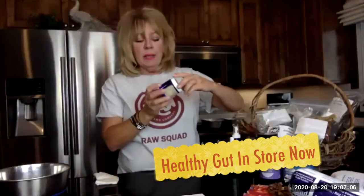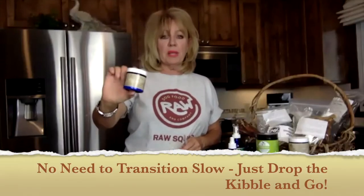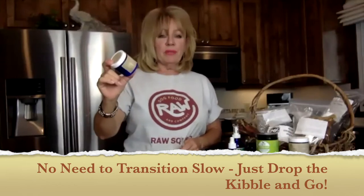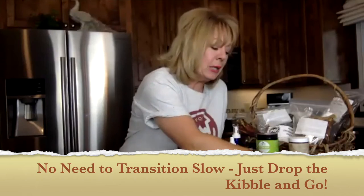If you are a new feeder, one thing that we do always recommend is Healthy Gut. Healthy Gut helps with those digestive enzymes, helps turn them on, helps your dog be able to get through that transition period. It's a jar just about this big, not very expensive. Once you get through it, you don't have to keep doing it, okay? But that is something that is great for beginners.